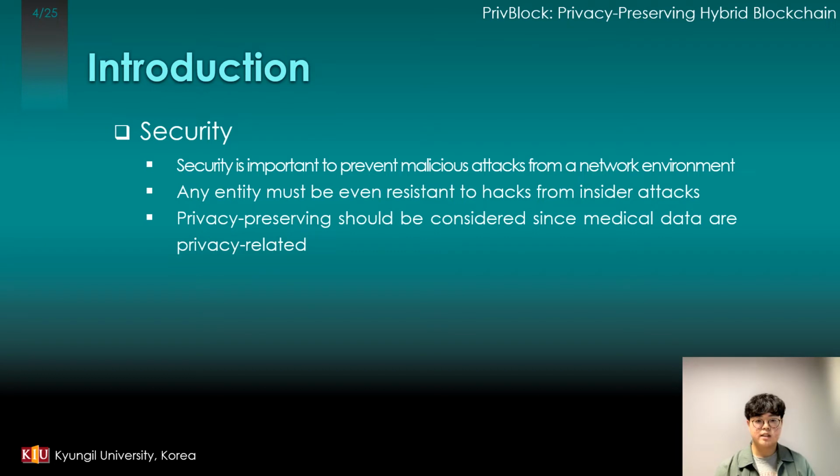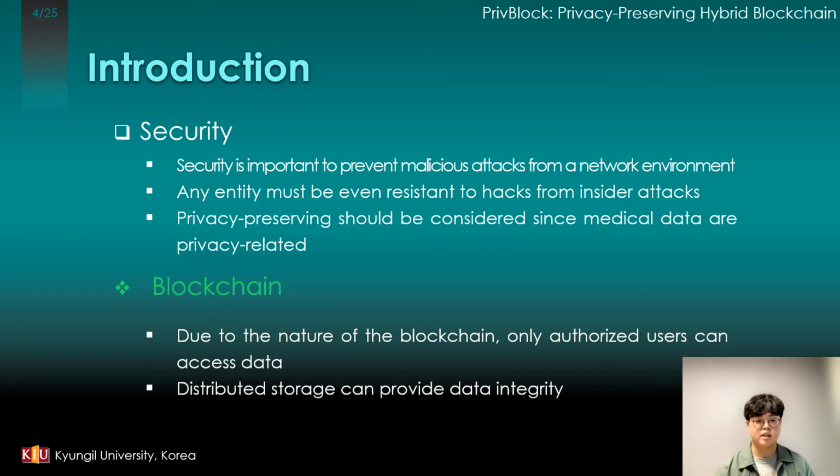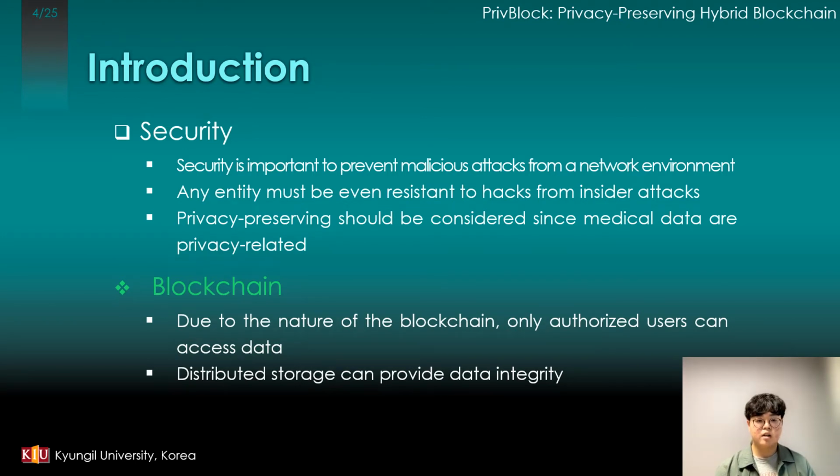Security consideration is the first step for the healthcare service. The remote healthcare service uses public network, so it must be secure against malicious attacks, especially during data transmission. And it also needs to be resistant against insider attacks. To cope with the problem, there are many researches with blockchain. The private blockchain allows only authorized users to access data in the blockchain, which could also provide data integrity.